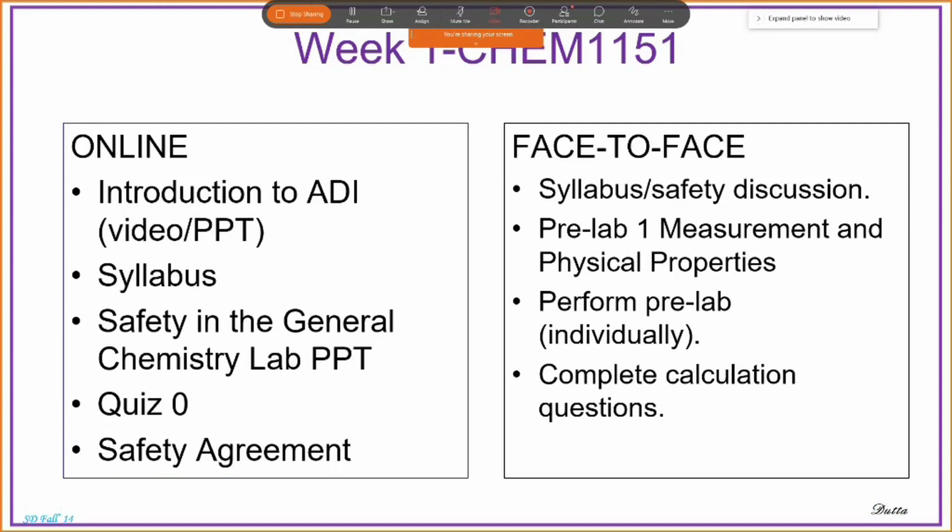So the first week, before you come to the class, you need to do all of these. Tomorrow in the lab, we're going to take a few minutes to show the safety equipments. Then you will be doing the measurements. I'm going to show you right now what you will be doing and how. Keep in mind, you will be working individually. And then you will complete all the calculations.